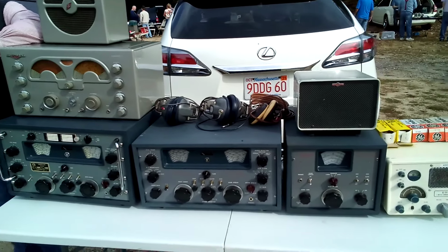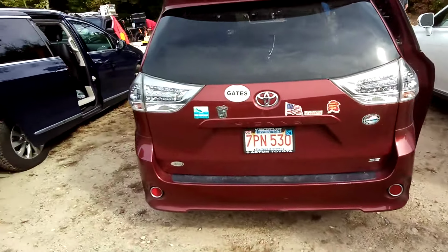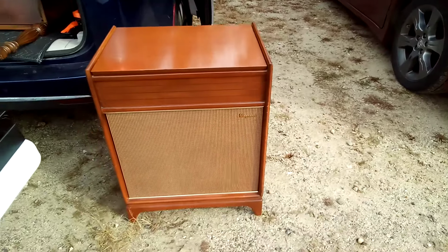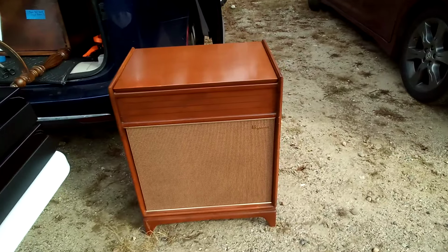And some other pieces here. And 15 grand, brand new in the box. Now, look at this gentleman selling this two piece Magnavox stereo. This is the speaker, and it has actually an inside cabinet to hold records.